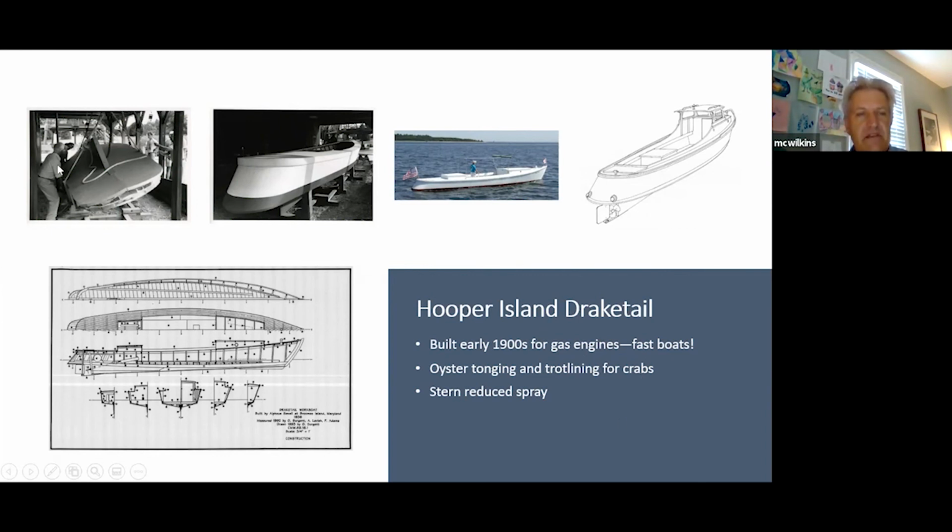This up on the upper left is the Guild, the Patuxent Small Craft Guild, restoring that draketail. I believe, my goodness, I think 1980s or 90s that was done. And there it is finished. It was a very proud moment for the Guild because they completely rebuilt that boat.